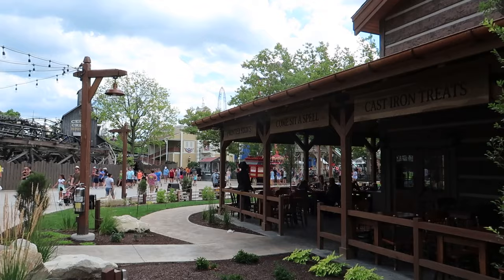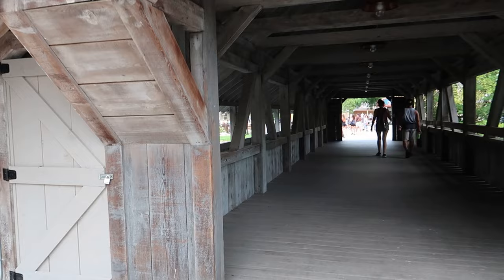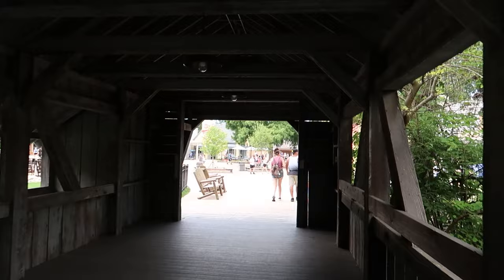Well, we sat a spell and we really enjoyed our food, it was really, really good. And now it's time to head through Cedar Creek Hollow. I love a covered bridge thing like this. When the saints go marching in. What do we got on the other side waiting for us? More fun. We're fully fed and happy, and we're in the Old West, so it's time to take a cowboy ride on a roller coaster.